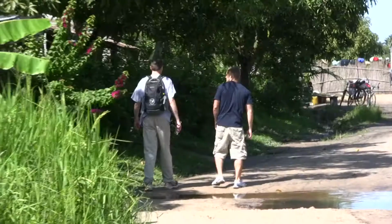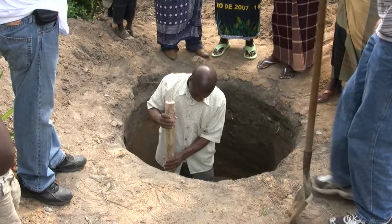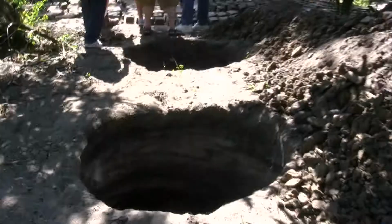When you use the latrine, you would add dirt and ash and leaves. By doing that, it helps the decomposition process happen a lot faster. By keeping the latrine short, only about a meter deep, it keeps it above the water table, so we're not going to contaminate the water table by digging a traditional 2.5 to 3 meter deep basic latrine.